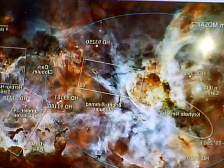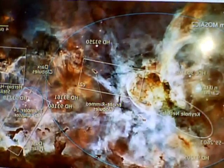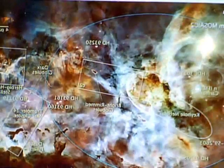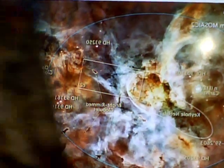Now, I'm going to get away from this because I actually already done this before. This is a new discovery right here. The black woman, right there. Okay, so if you Google this image, just Google Carina Nebula Paranormal, I challenge you guys to go right there. In fact, I'm going to put an arrow down on top of her head, if I can.